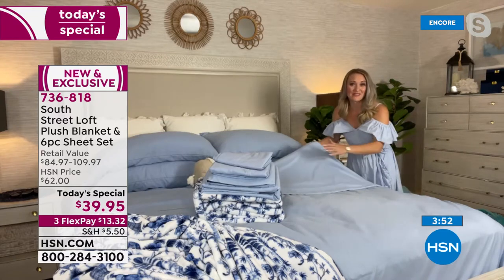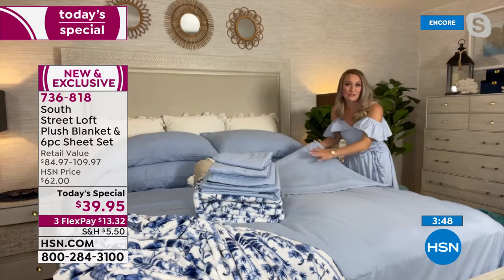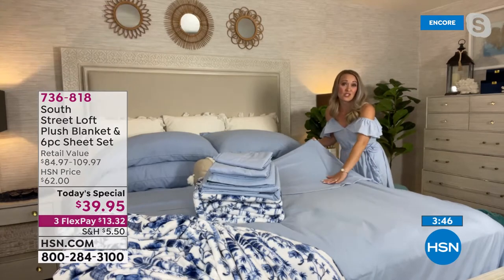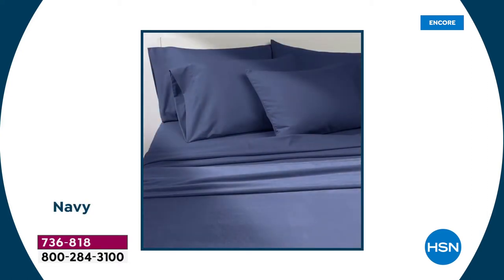And that's what's so special about this TS. If you were to shop for extra pillowcases on a different day, they might be $15 to $20 just for extra pillowcases. A sheet set in South Street Loft could be $25 to $35 just for the sheet set. And a blanket, same thing.